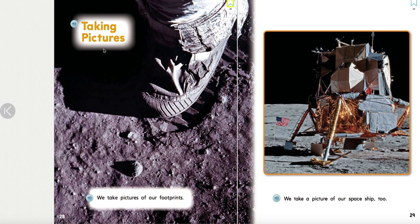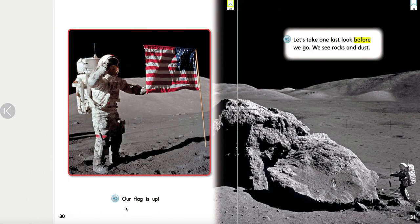Taking pictures. We take pictures of our footprints. That's a footprint. We take a picture of our spaceship too. Our flag is up. There's our flag. Let's take one last look before we go. We see rocks and dust.